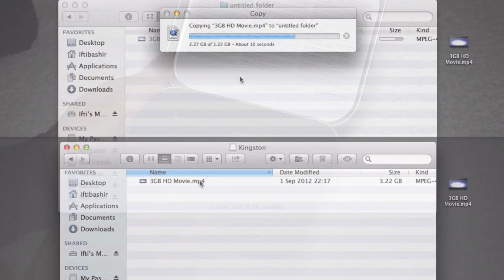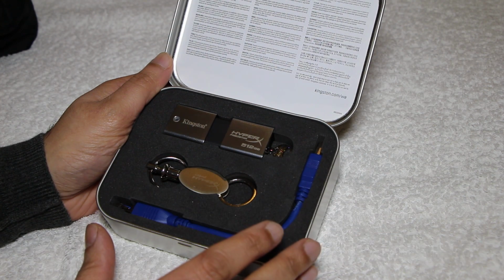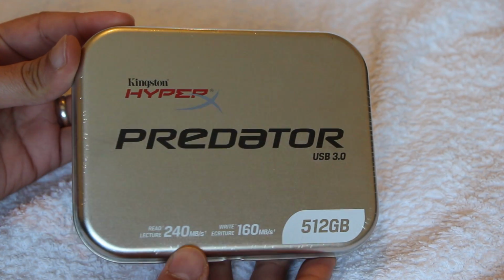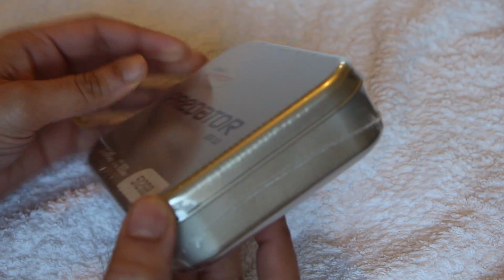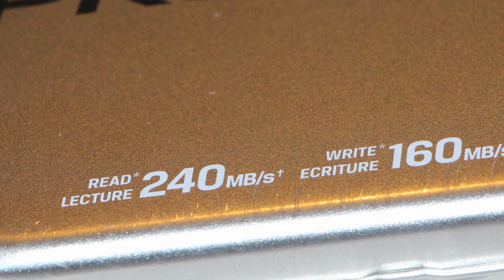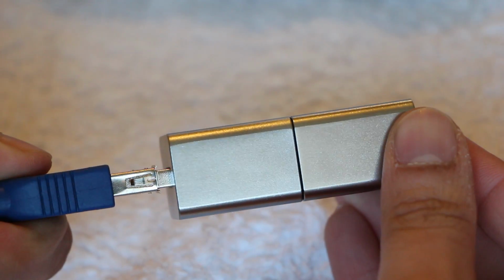So what are my thoughts on this Kingston HyperX Predator USB 3 flash drive? Well, honestly, I'm seriously impressed. The need and functionality of USB flash drives have not changed over the past few years, but the capacities and speeds that are available keep increasing every year. When it comes to performance, Kingston says this drive has 240 megabytes per second read and 160 megabytes per second write speeds when used on a USB 3 port.